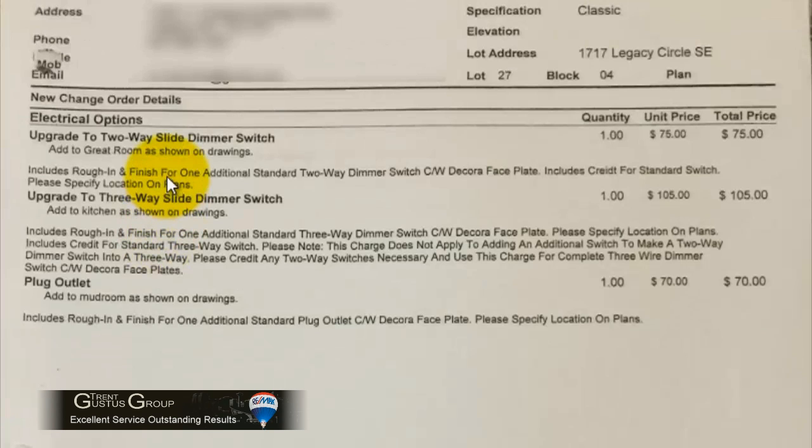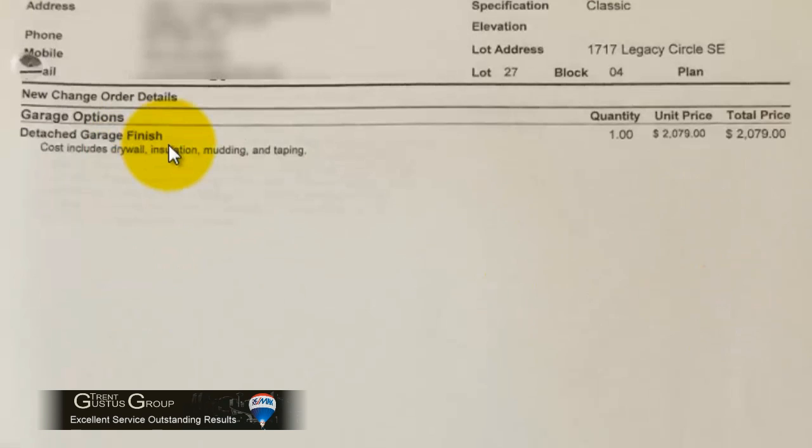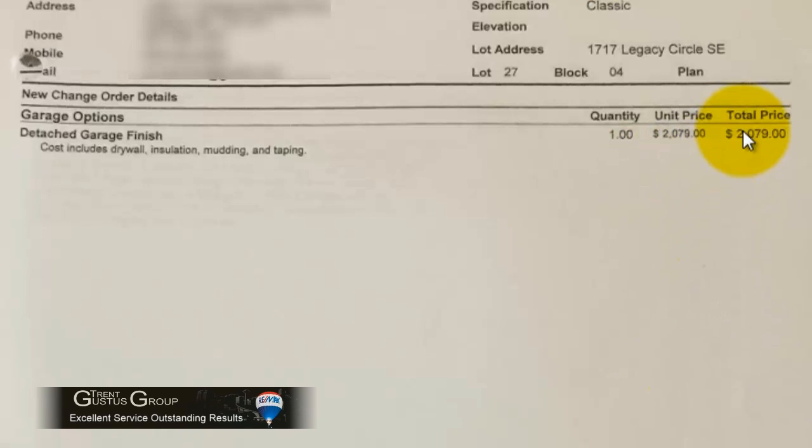They charge for every little upgrade. Here's a two-way dimmer switch, $75. Three-way dimmer switch, $105. Plug outlet, another one, $70. Now your garage here is insulated and drywalled. The builder charged her $2,079 plus tax to have that finished nicely.